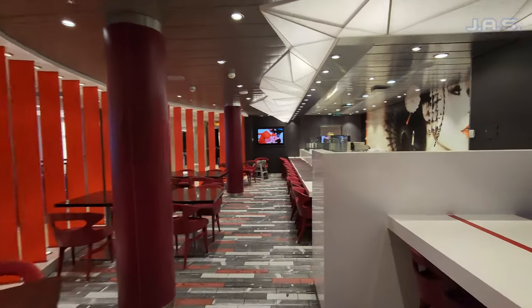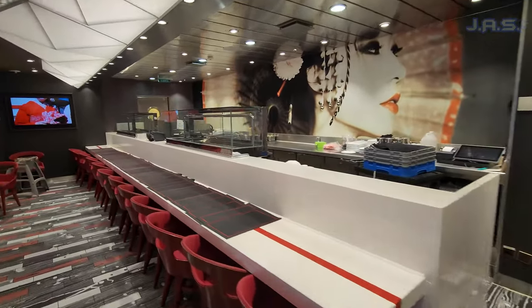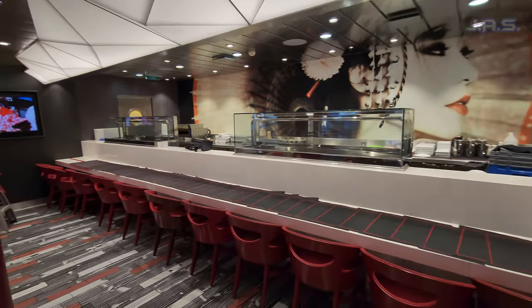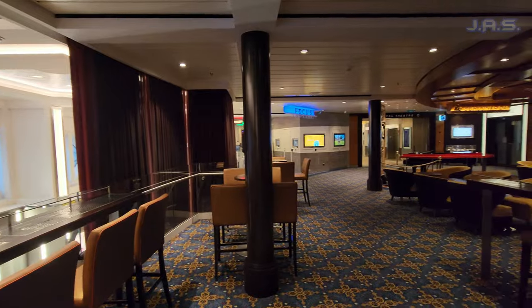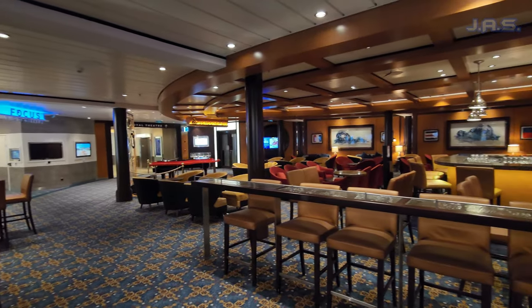Now, as far as this Schooner Bar, this place was always packed. No matter what time of the day it was, outside of early in the morning like right now, they always had something going on, people just hanging out. This was a really fun area to go to. I didn't enjoy it as much as I could have because I could never get a seat.